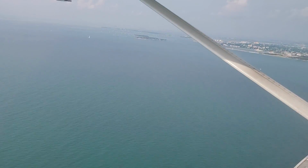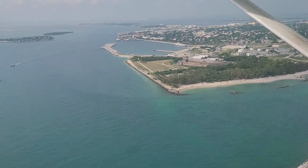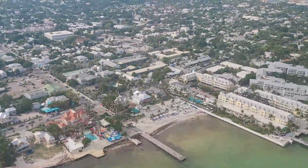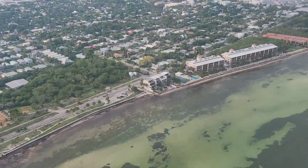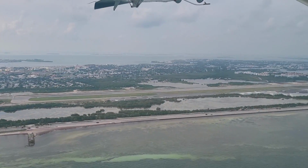And just like that, we are back at Key West. We had a wonderful time at Dry Tortugas. We can't believe all the fish we saw. And I know I can speak for Lewis when I say we had a great time. So definitely recommending this adventure if you're ever in Key West. Go and check out the fort. Go and check out the snorkeling. Go and check out the history at that fort, and then fly on back to Key West.